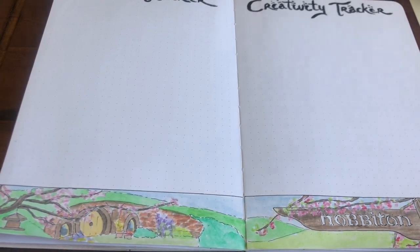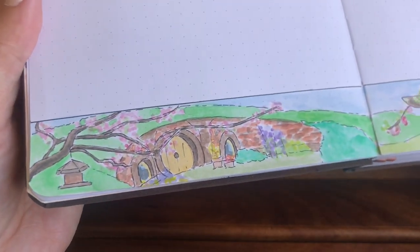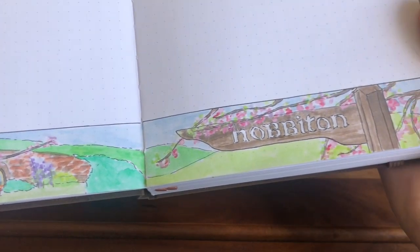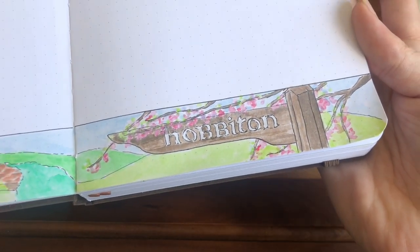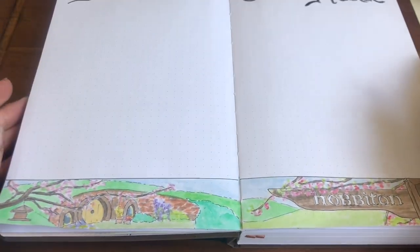Here's the first completed tracker. So you can see a lovely cherry blossom view of Hobbiton and the famous sign, again with some of the cherry blossoms. Very happy how this turned out. We're going to go on to the next one.